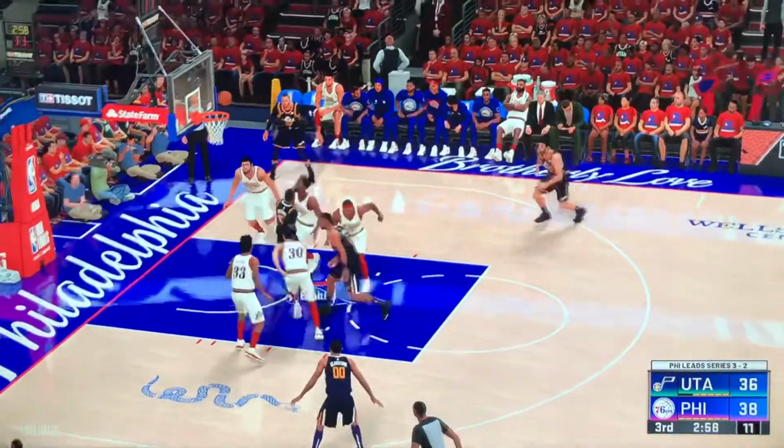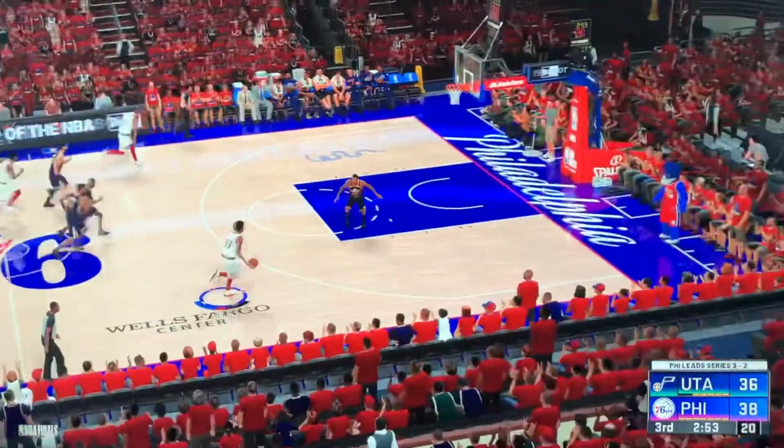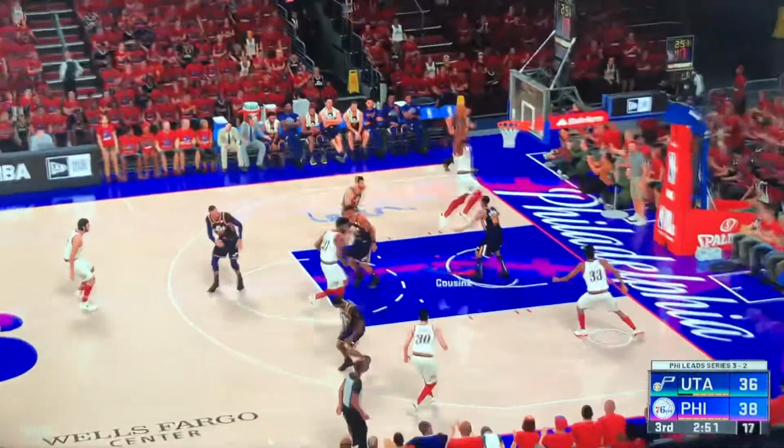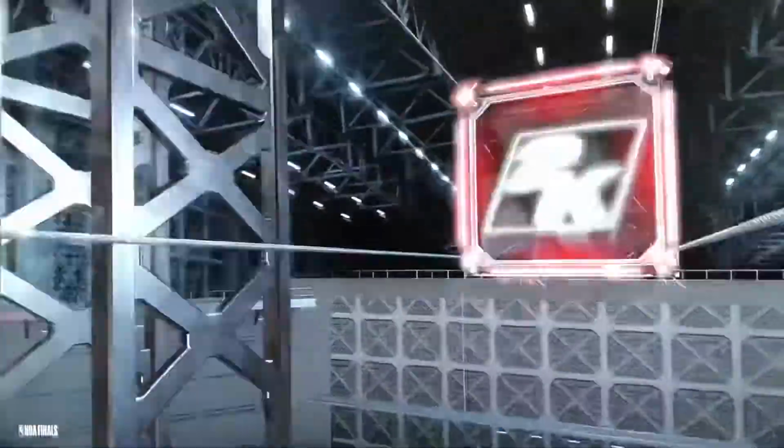Now here's Mudiay, guarded close. Good D by Embiid. And the activity he shows around the rim is why he is such a respected defender. Yeah, you can see why he's established that reputation. Strong understanding of how to defend at the rim.